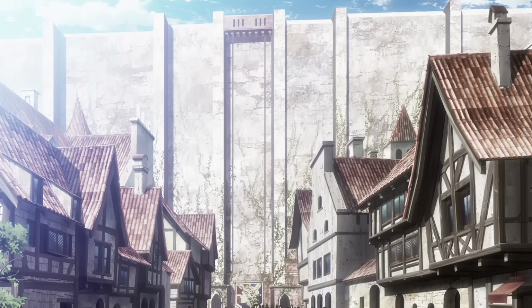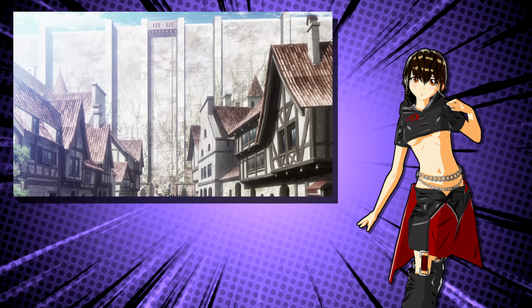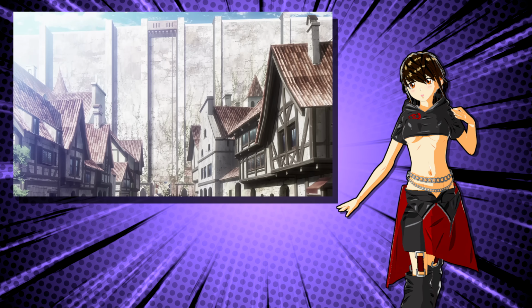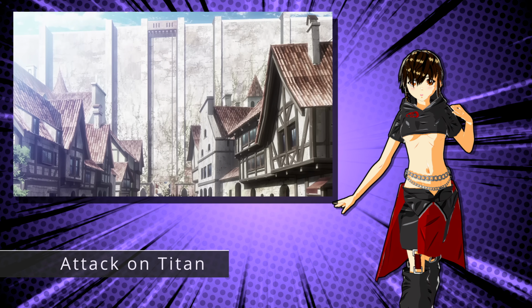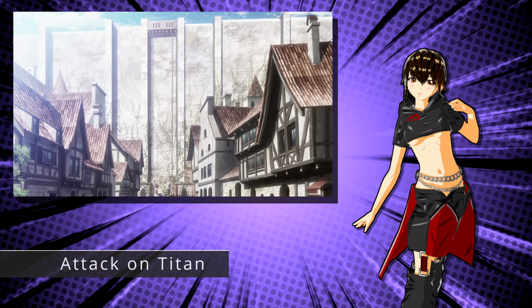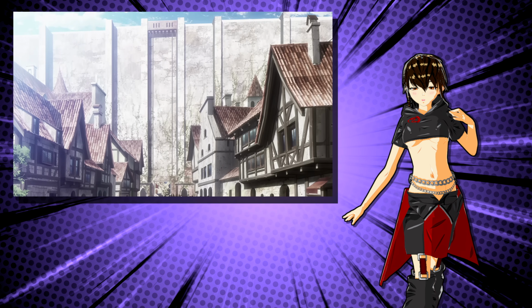The overexposed lighting makes this town feel ethereal, or sterile, minus the growing foliage on the wall. Without context, one has to wonder why a city would have such a tall barrier around it. Obviously, this is Attack on Titan. Though, the fact it's so obvious is a testament to the show's iconic world-building.